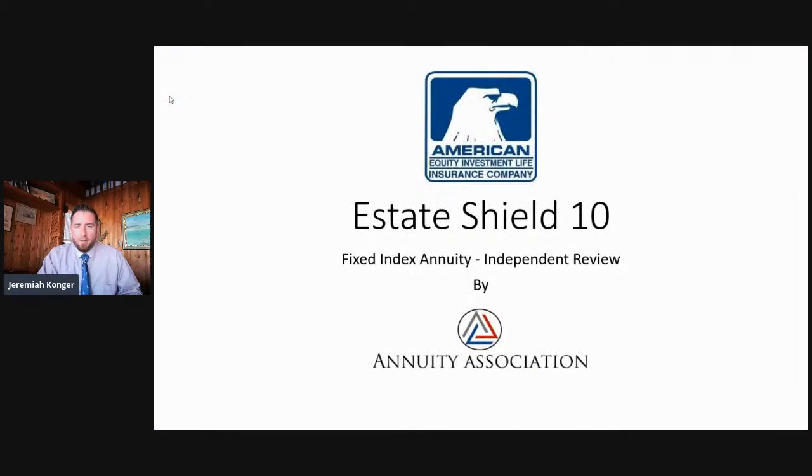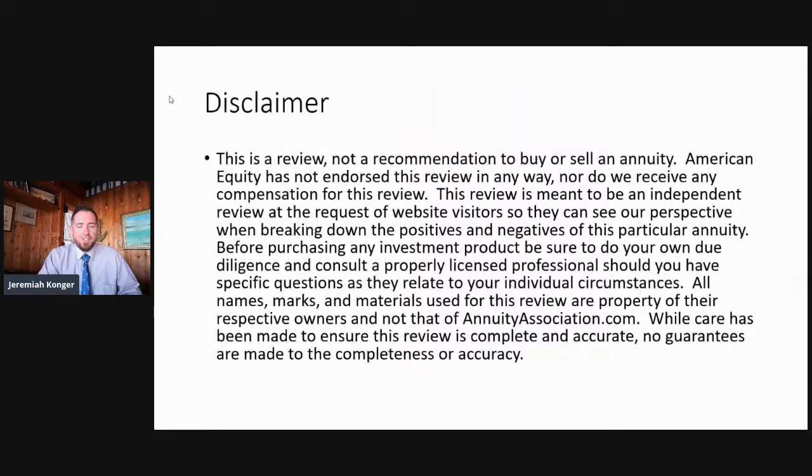Okay, so again, we're talking about American Equity's Estate Shield 10 Fixed Indexed Annuity. This is an independent review brought to you by AnnuityAssociation.com. This is a review, not a recommendation to buy or sell an annuity. American Equity has not endorsed this review in any way, nor do we receive any compensation for this review. This review is meant to be an independent review at the request of website visitors so they can see our perspective when breaking down the positives and negatives of this particular annuity.